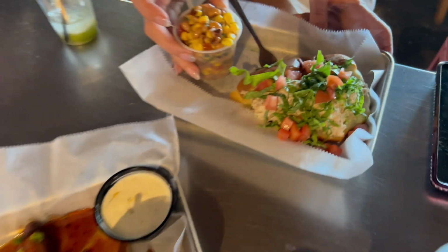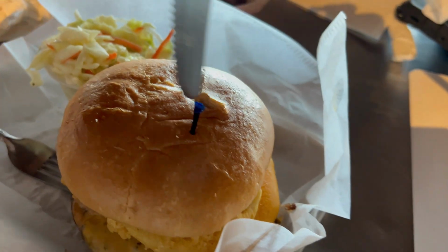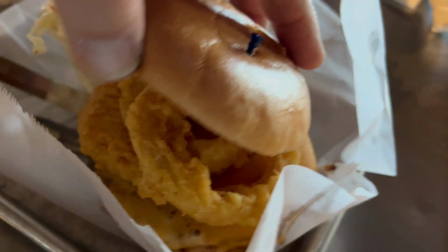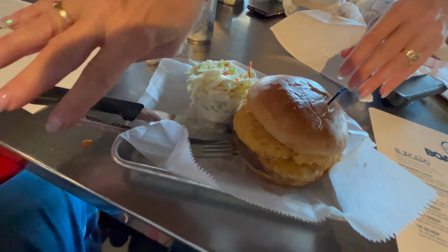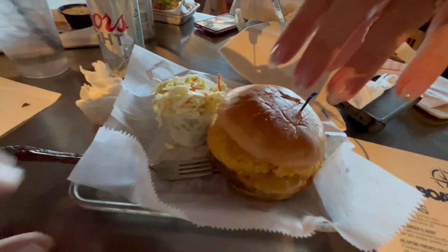Wow. Mm-mm. And I got the cowboy burger. Look at that. That looks good too. With a side of slaw. It has a crispy fried onion, sharp cheddar cheese, and it's paired with smoky barbecue aioli. Hey, let me back off. All right. Got the cowboy. You want to cut it? Yeah, let's cut it.